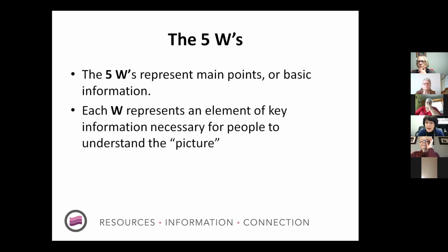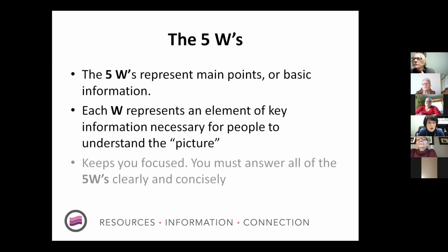So each W represents an element of key information necessary for people to understand the picture of what you want to do. If we stick to those key W's, you shouldn't go wrong. It also keeps you focused. So you must answer all of the 5 W's clearly and concisely. You don't have to write paragraphs and paragraphs of information. You could whittle it down to 1 or 2 sentences. Remember, a lot of the funding applications will probably ask you to limit your answers to maybe 200 words or 500 words. So that means you have to be very succinct in how you answer your question in order to make sure that you get your picture to the funder.